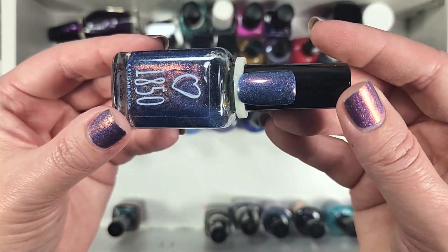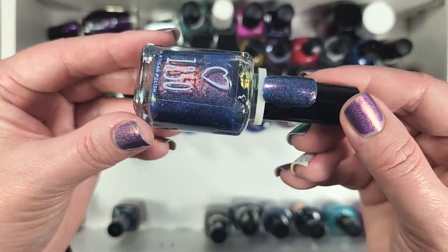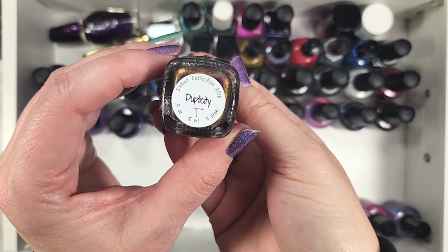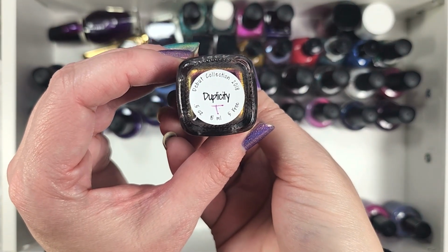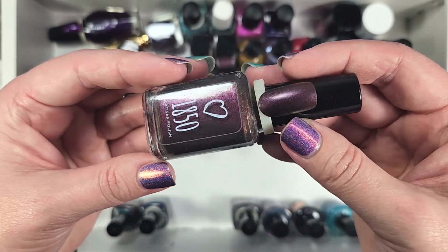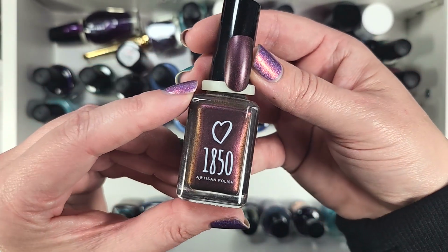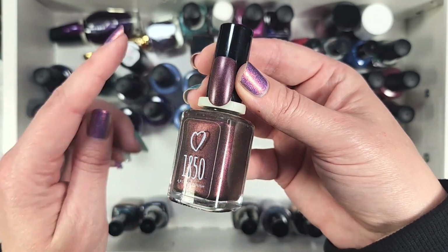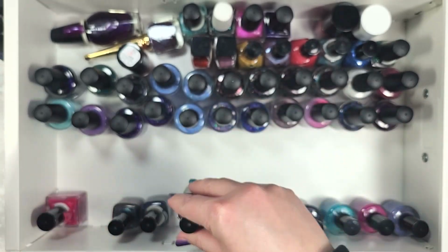This is another one that isn't going anywhere. I need to remember to pull this out in either fall or winter. It is gorgeous. Next up is a thermal called Duplicity. This is another from their debut collection in 2018. I actually don't know if it still transitions, but the color on my swatch is the same as the color in the bottle, so that gives me hope. And I love this color, so it's not going anywhere.